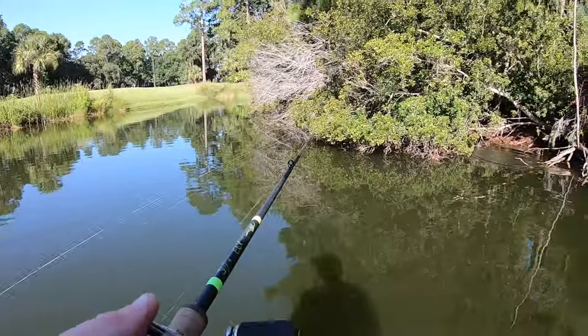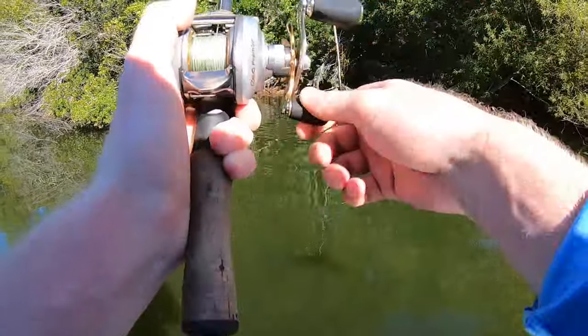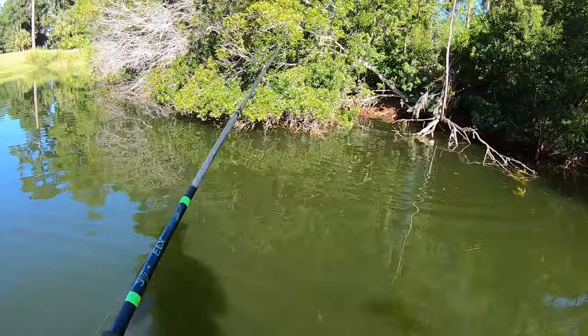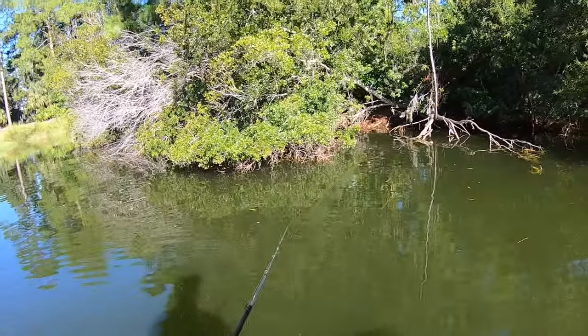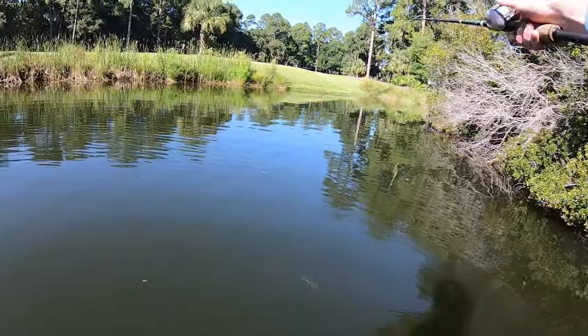Oh, dang it. That fish even came back for it. It wasn't that big, hardly big enough to get the frog in its mouth. He missed it once, it came right back for it. Let's see if he wants it a third time. Nope. Well, we're getting bites, we just need to hook up a little bit more.